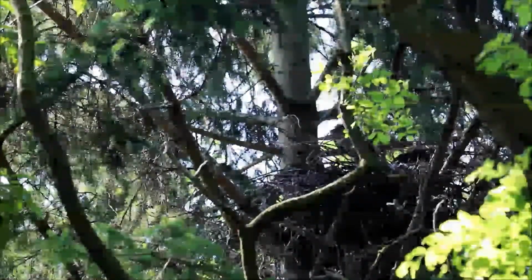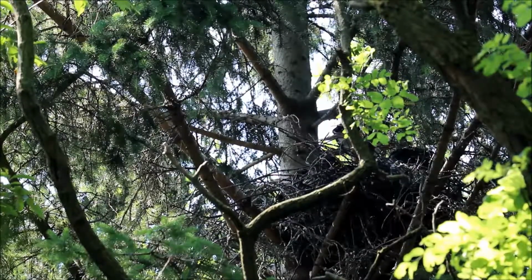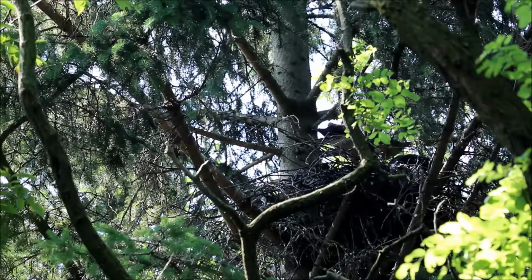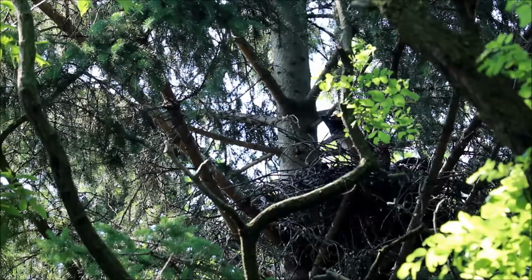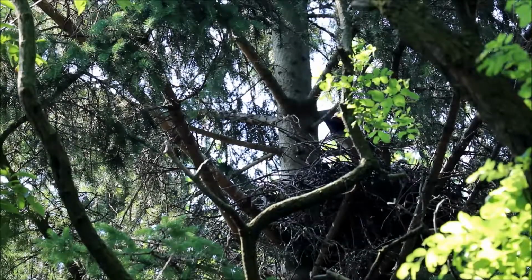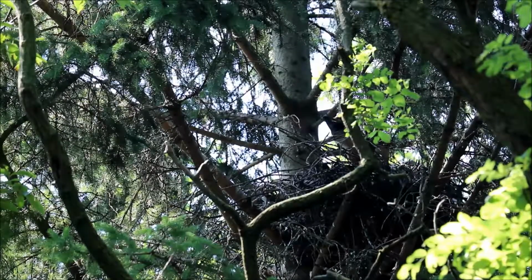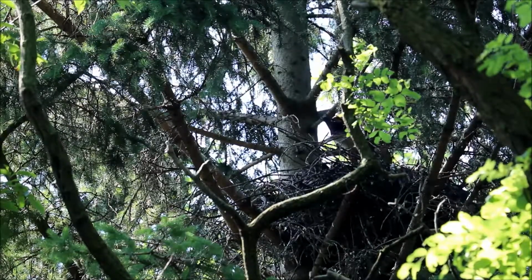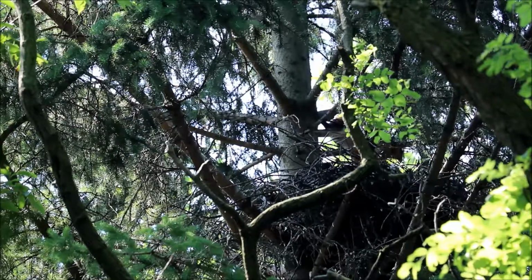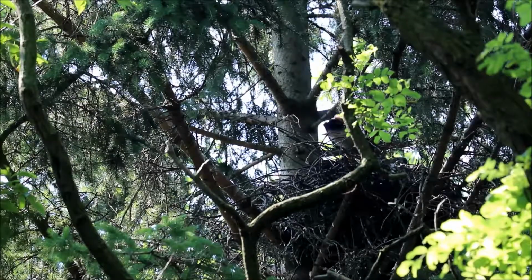Okay, I believe the female has just flown in with food. Just about 2 minutes ago, I definitely heard the male making an announcement call. And then off behind me, in the direction behind the camera, I could hear the female making a hoarse vocalization, so she was probably responding to getting a food delivery from the male, and I just saw her come swooping right up into the nest. And yeah, there's definitely a feeding.